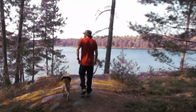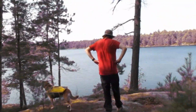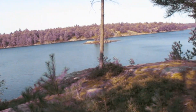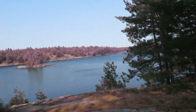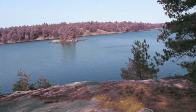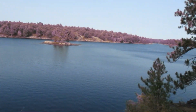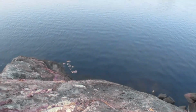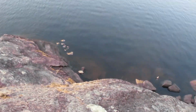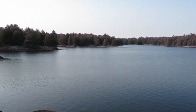Wow. Then in our backyard, we have this beautiful view. Sometimes it's fun to pretend you're the first person to ever see this, even though you know it's not true. Hey, look at that. That's cool. A little bit of a rock face. Oh, that's slabby.